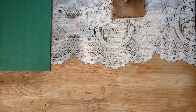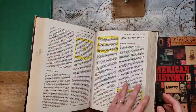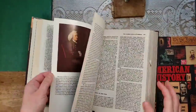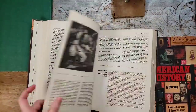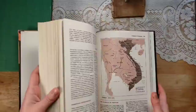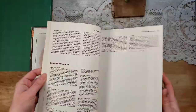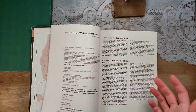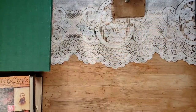I have 2 of these American history books. Most of them are here. I have used a few pages. Somebody had obviously used them for school books, but they're nice for, I was punching out shapes from some of them. There are different pieces you can use for ephemera and stuff like that. This is really good if you don't have a lot and you don't have a printer and you can't print out most of the stuff. This will definitely get you a lot of paper. It feels nice too. I don't think these are super old. They're reprinted in the late 70s. So there's 2 of those in there.